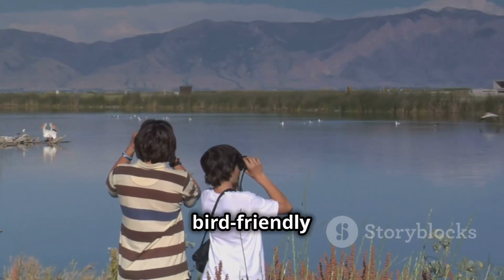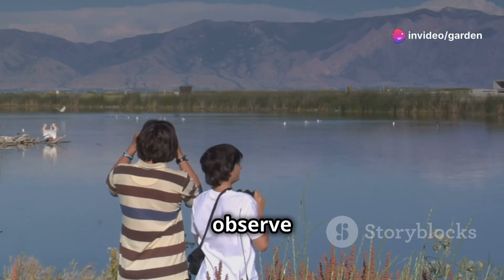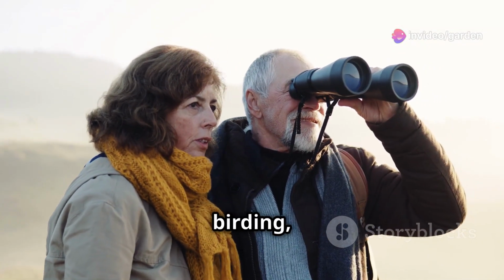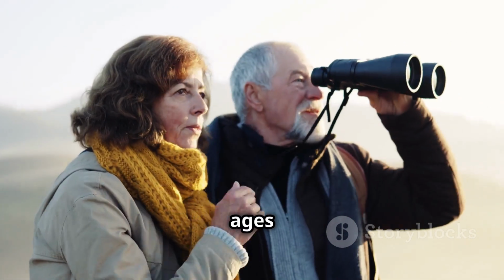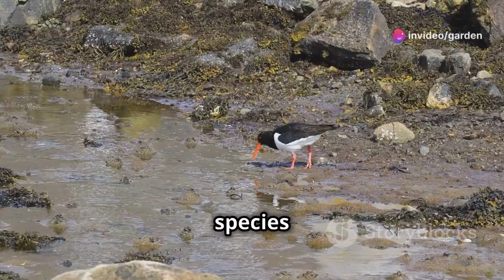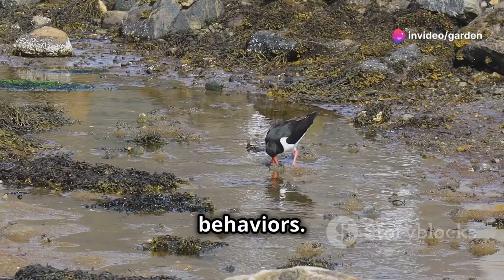Transforming your garden into a bird-friendly habitat offers a unique opportunity to connect with nature and observe the fascinating behaviors of birds up close. Bird watching, or birding, is a relaxing and rewarding hobby that can be enjoyed by people of all ages and backgrounds. With a little practice, you can learn to identify different bird species by their size, shape, coloration, songs, and behaviors.